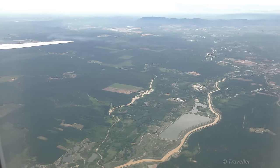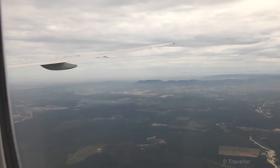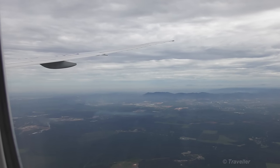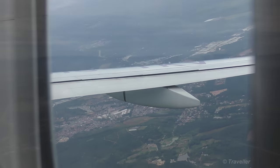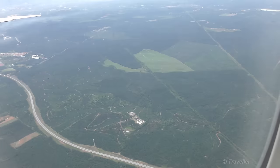Turn we're making. Oh, turning away again. Lovely mountains on the horizons. Now we're turning towards the airport. You can see it now. It's a very green country, huh? It looks like palm trees.